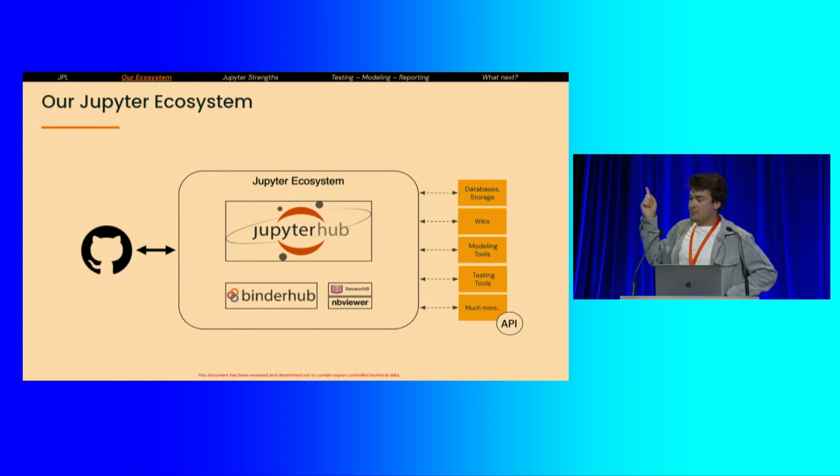And then we also have NBViewer. So NBViewer basically is a website that serves notebooks as web pages, with all the interactivity you would expect in a Jupyter notebook, with plots being interactive and all that, but just without the need for a Jupyter server.